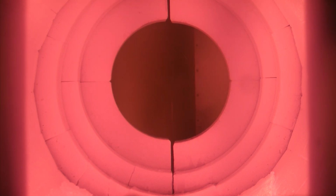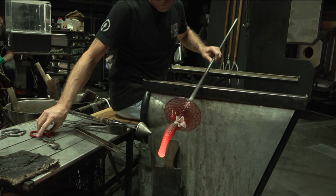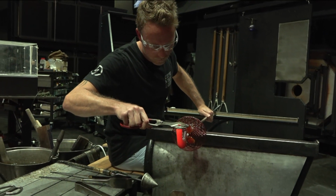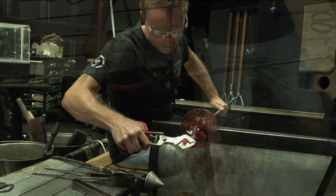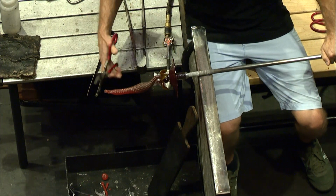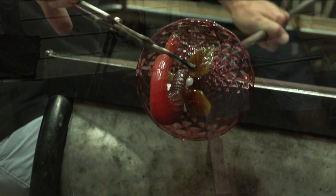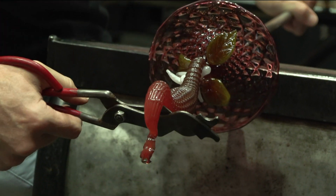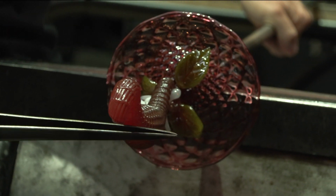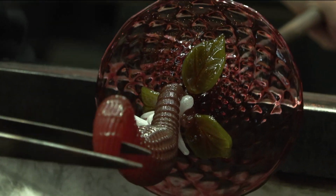But he's warming this up and can further stretch it. This kind of harks back to the traditional goblet that has the dragon stem. It's usually made of one string of glass that you curl up one direction and curl up the other direction. So you're working from two different directions to create these S-shaped spirals out of the glass.